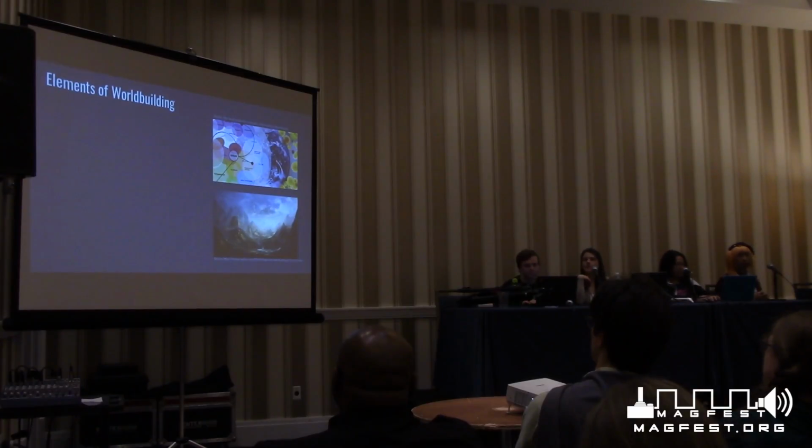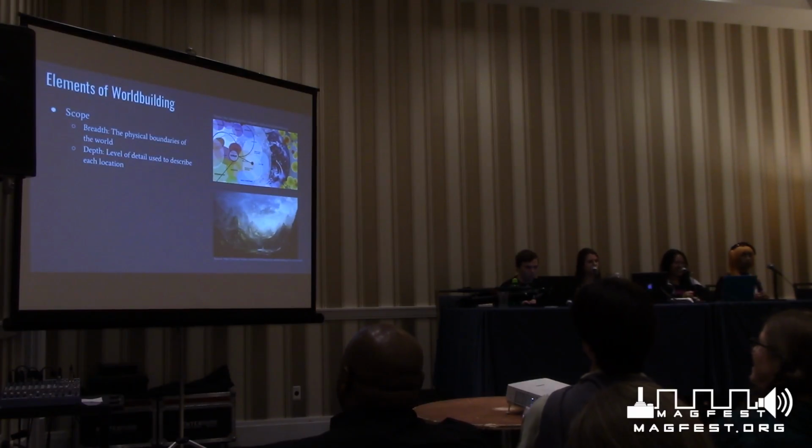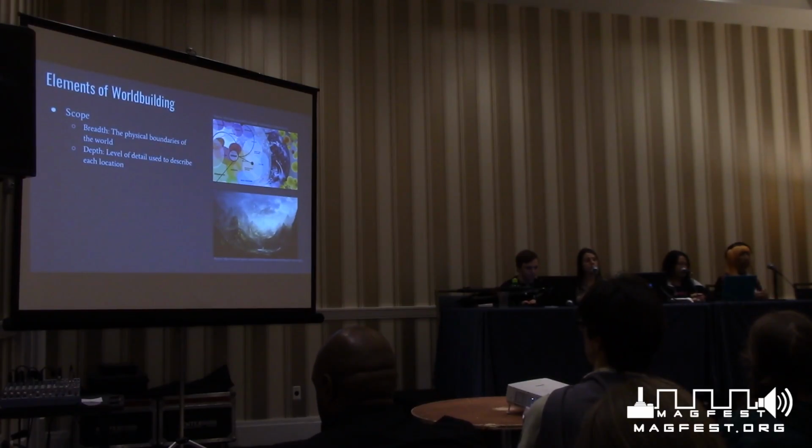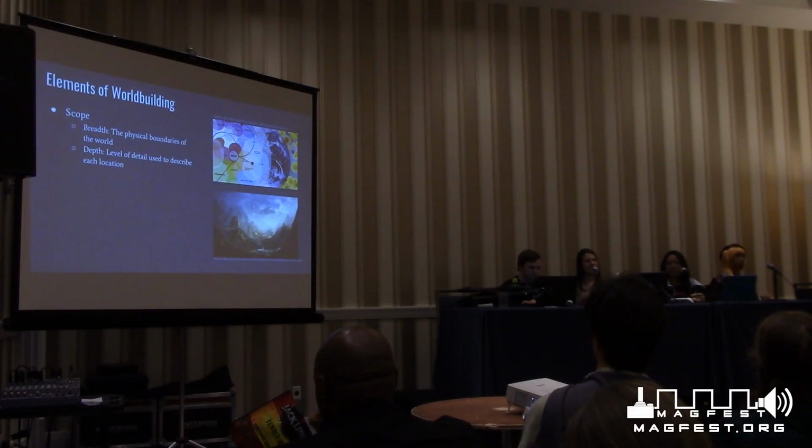Okay, so now I want to introduce elements of world building. This will be what our talk will revolve around. We're going to look into world building using video games as our case studies. So the first core element is scope. Now, scope can be split up into two sections, breadth and depth. Breadth is the physical boundary of the world. So where does the story take place? How expansive is it? Is it just a city, or is it a continent? Is it a world with many regions, or is it multiple worlds? So how wide does the universe actually go? And depth is the level of detail used to describe each location. So how detailed it is. So the relationship we tend to see is that a large breadth means shallow depth, because you can't, unless you have a lot of time on your hands, develop every aspect of every part of your world.